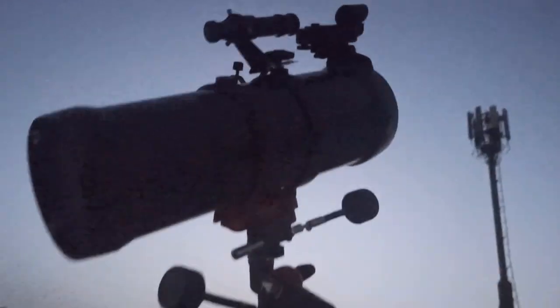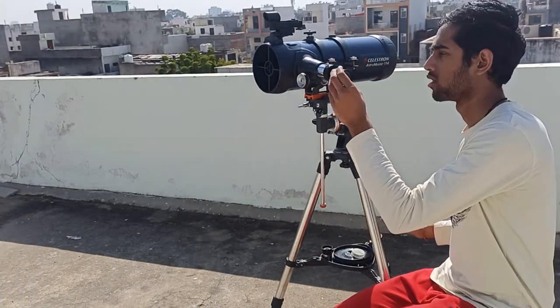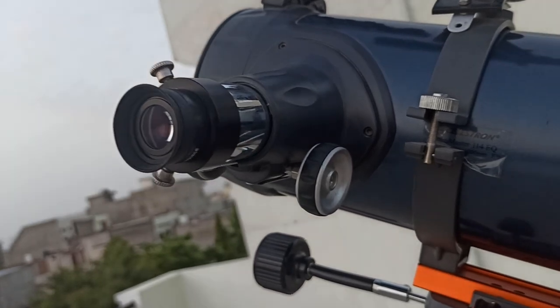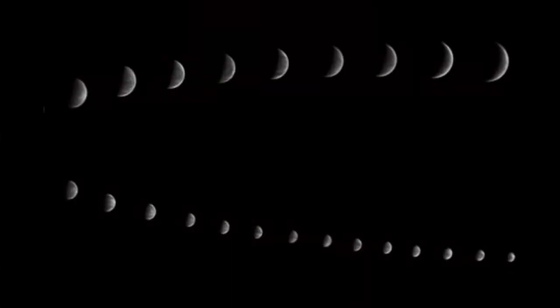So we are going to use a Celestron Astromaster 114 EQ reflector telescope to take the picture of this planet. This is a cheap beginner telescope with a focal length of 1000 mm, which would be enough to capture planet Venus and its phases. These are some of the photos taken through ground-based telescopes.